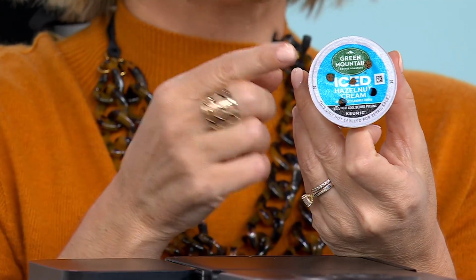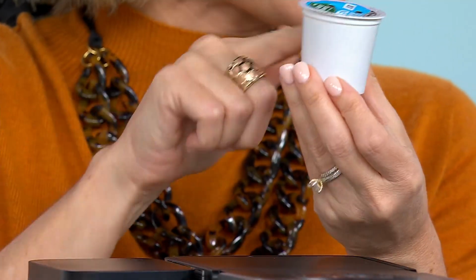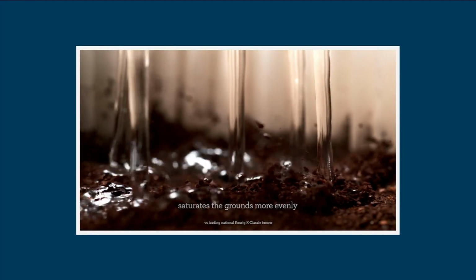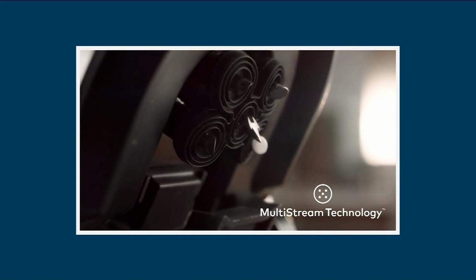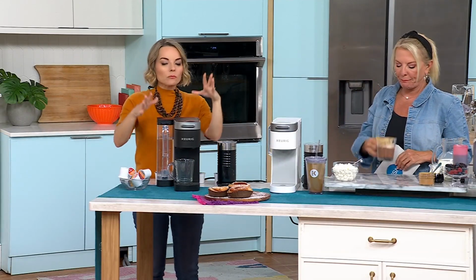And the MultiStream Technology is going to do 5 different streams that are going to fully encapsulate every single ground that's in there, and really saturate to pull out all the nuances, all the aromas, the way it was meant to be brewed. That's what we realized when we said, that's it. All of the saturation will make the difference. And so that's the MultiStream. That's what you're getting with the Supreme.